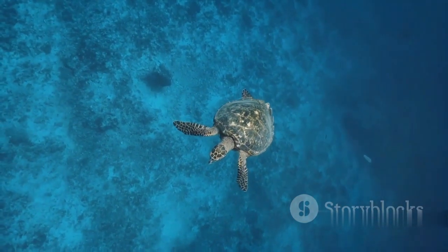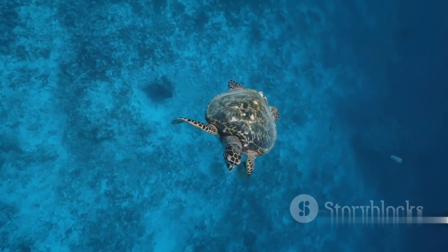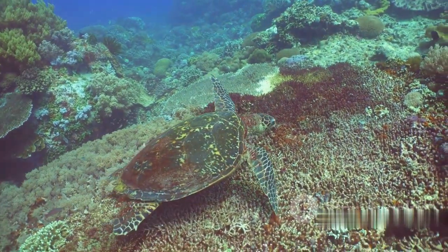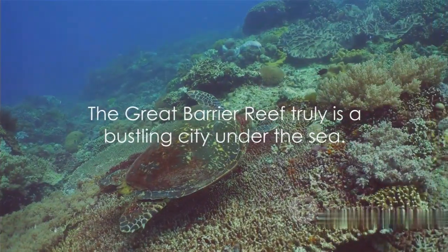As we ascend from the depths of the reef, we carry with us a sense of awe for the bustling life that thrives beneath the waves. From the tiniest shrimp to the largest turtle, every creature plays a part in this vibrant underwater city. The Great Barrier Reef truly is a bustling city under the sea.